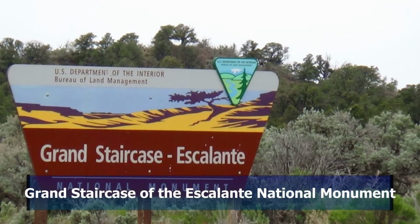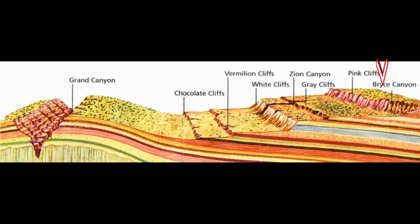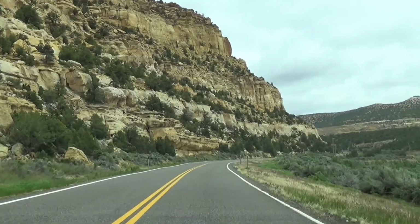We now come to the Grand Staircase of the Escalante National Monument. As you can see, it looks like walking up a staircase. We'll be at Bryce Canyon tomorrow, Zion Canyon the next day, and Vermilion Cliffs the next day, and we've already been at the Grand Canyon. We'll be following Highway 12 just along the side of it and looking over into it occasionally. Let's get started.